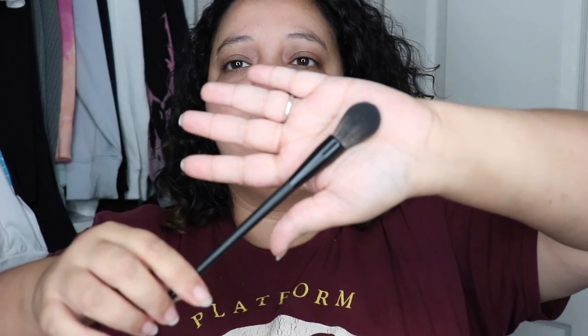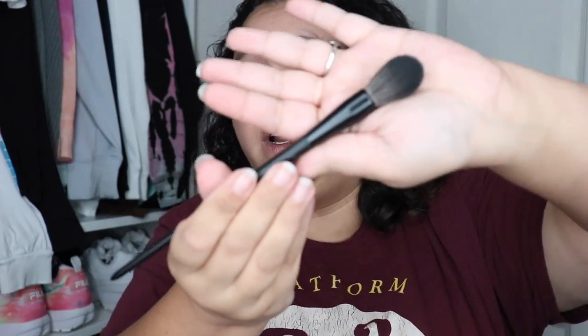Ooh, and then I got a new brush, which is the Morphe V106. It is a vegan pro brush, so that is exciting. This is what the brush looks like, and this is a precision brush. I just really like this. I think it's gonna be fire. It says it's for blush, but you can probably use it for whatever you want. I'll probably use it for either setting powder or highlighter, but it's very nice. It's very sleek. I think this is one of their newer items, if I'm not mistaken.